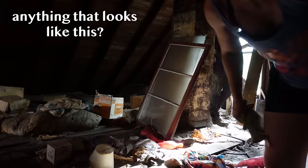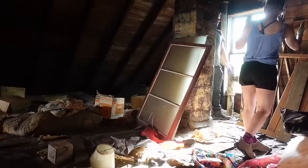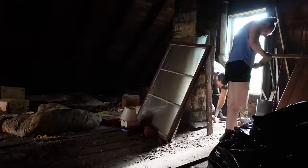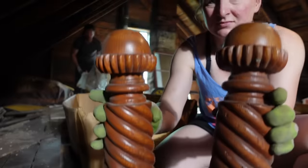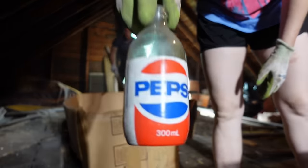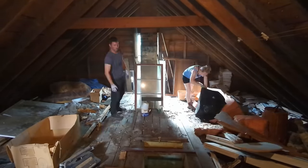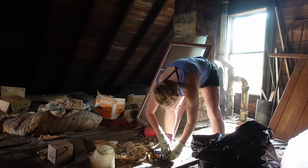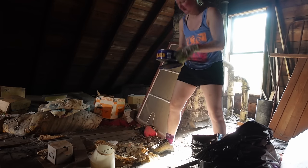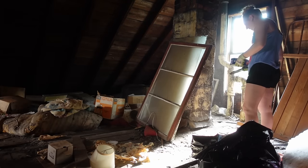Anything that looks like this? Yeah, keep their floorboards. Yeah, of course. You know me, I keep everything. Oh shit, I think that's another fireplace surround. Oh my god, is it gonna be sewing stuff? What? Betrayal. It's not sewing stuff, it's plumbing shit. Hey, plumbing stuff.